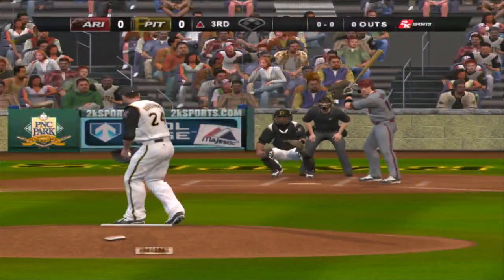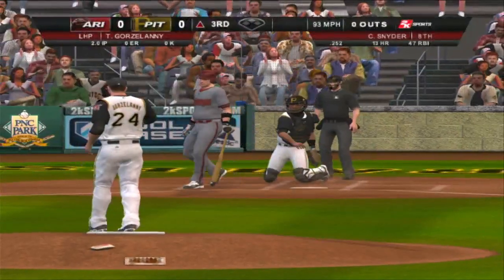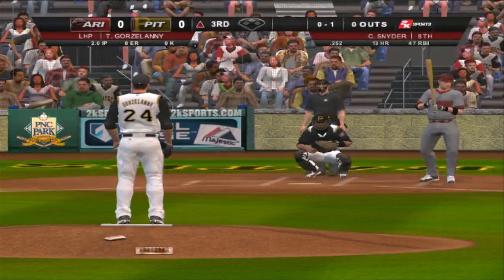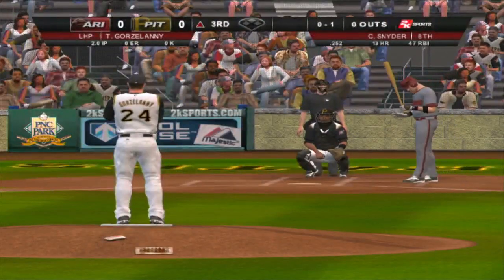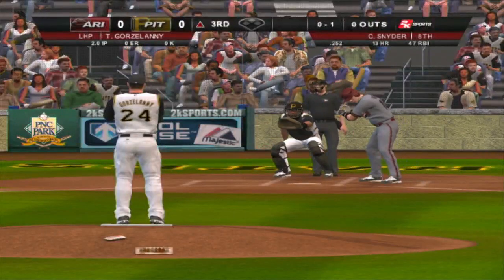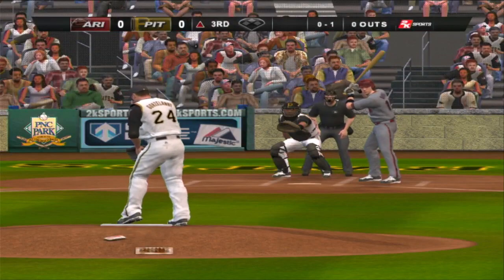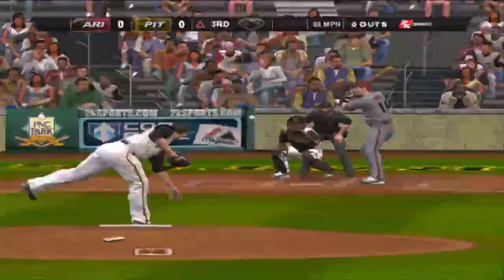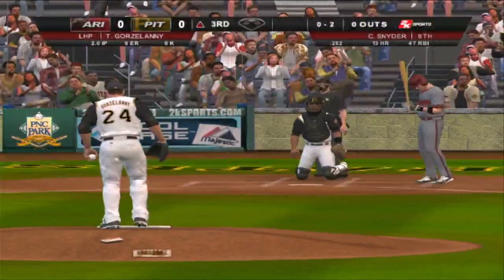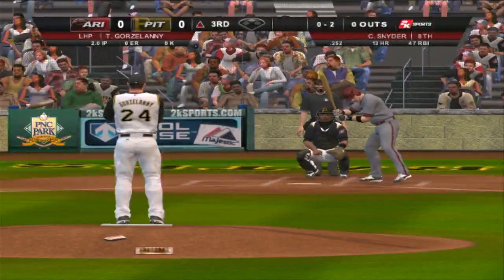First pitch to him. Off the top of the 3rd inning for the Arizona Diamondbacks. Catcher, number 19, Chris Snyder. Got the fastball by him that time, and he's in control now. 0-2. He's way ahead in the count. All the pressure falls on the hitter now. He's got to make contact.